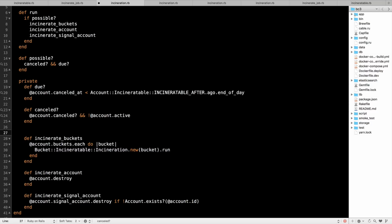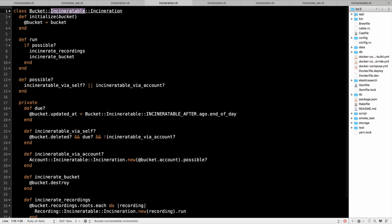But let's keep going, because as I said, first we started at the top, we start with the account, then we move down and incinerate the buckets, which is the first step that actually has real data, not just metadata. The account itself is mostly just metadata, when it was created, who it was created by, and the name of the account. The bucket follows the same command pattern.